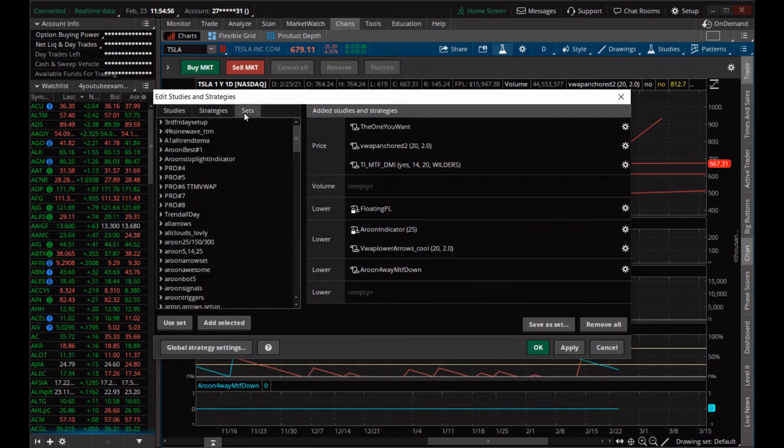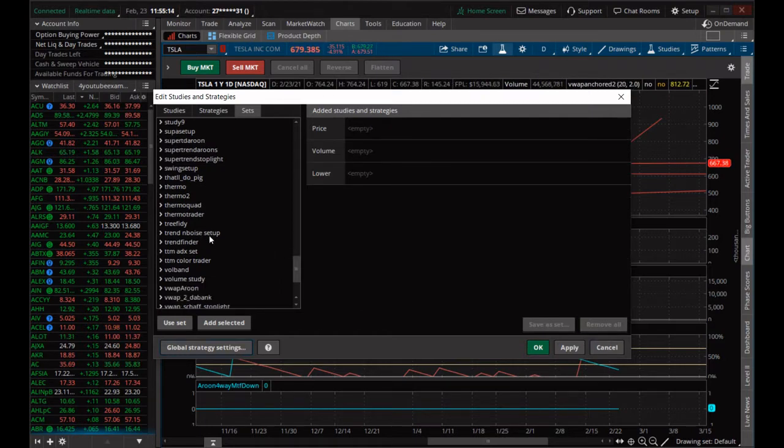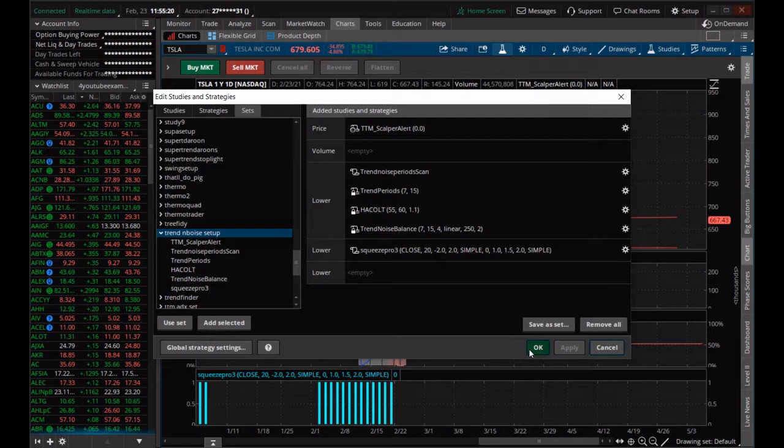Okay, let's come over here to our sets. We'll see if we can find a set where it's already set up for us. I'm going through and deleting my sets, making them more organized so I can share them with everyone, and so I can share them on GitHub. Now, let's remove all here because I do want to use my trend noise setup, so we will use that. And we'll hit apply.